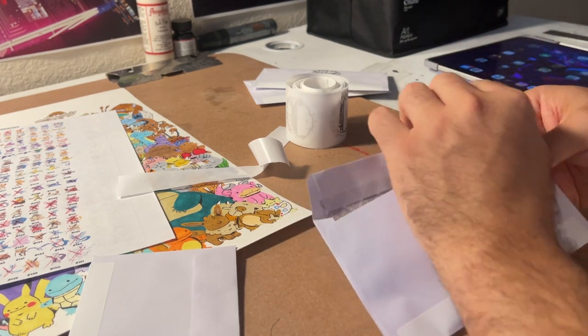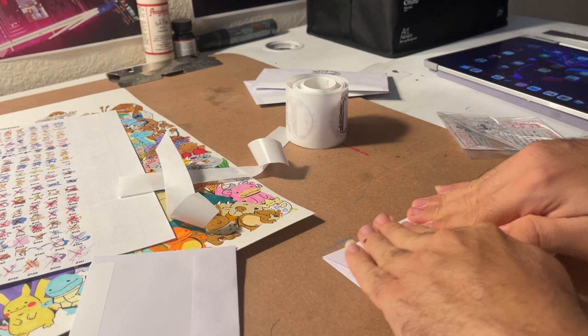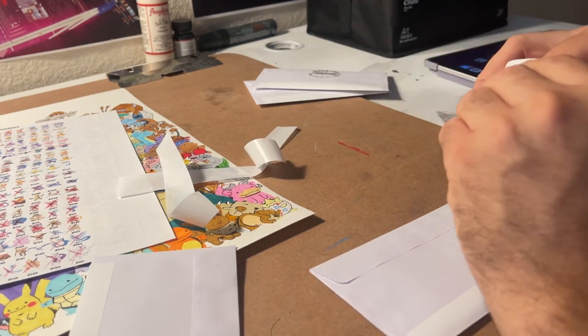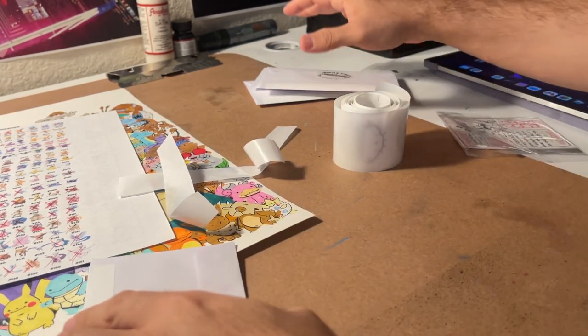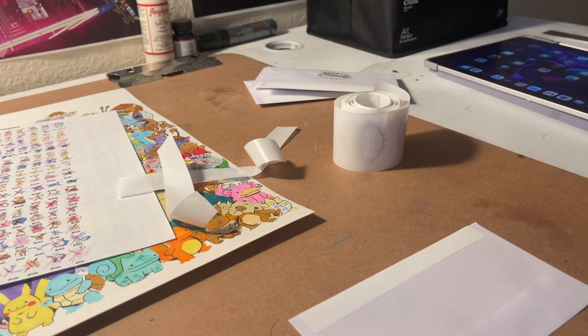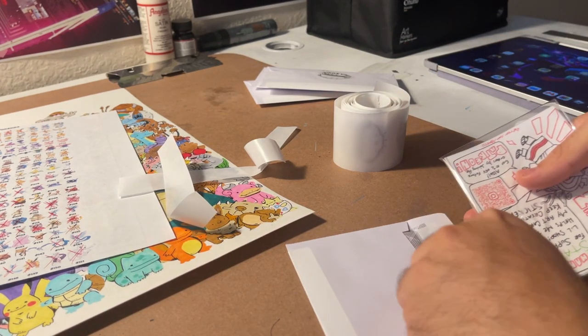But I don't have too many designs on my Etsy, so I don't know if that's a problem. Should I have more designs? Would that be a good way to get more traffic? That way I have more searchable options. I don't know if that makes any sense. I'm debating on that. But it's a sticker shop.